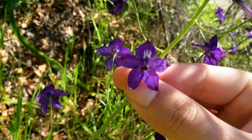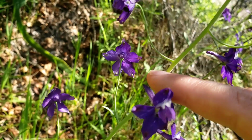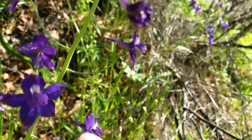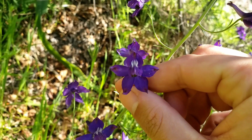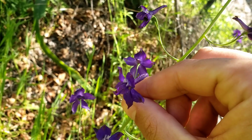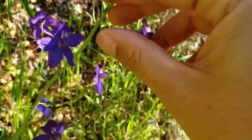So whatever pollinates these, whatever visits them, butterflies and such, will stick their little tongue, their beaks, whatever it may be, into the back of that flower to get the nectar, which makes them get really up close and really mess around in those flowers and dislodge all of the pollen or dust the stigmas with whatever pollen they may be carrying. And so check out the leaves.